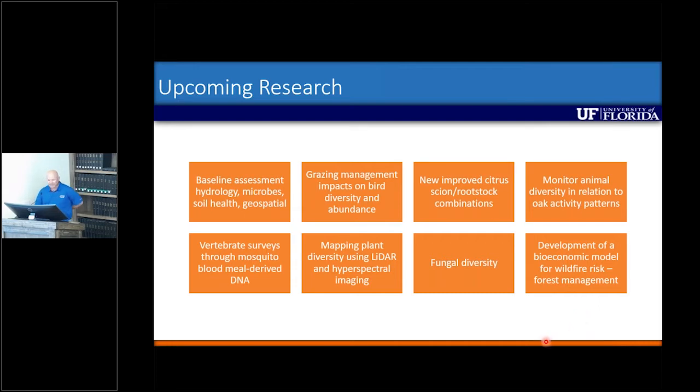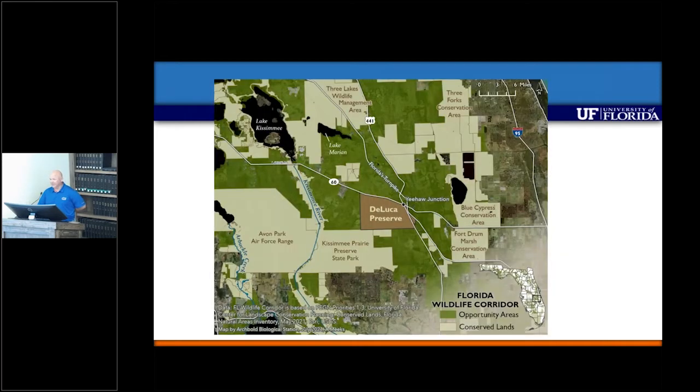So those are some of the projects that are upcoming. I think one of the things that DeLuca really highlights, or that we should be looking at, is his involvement or proximity to the wildlife corridor. So this is a picture that Archbold was able to share with me a few weeks ago.